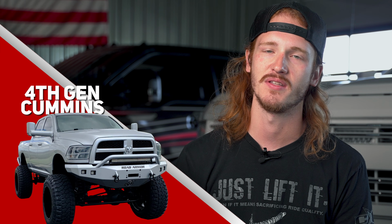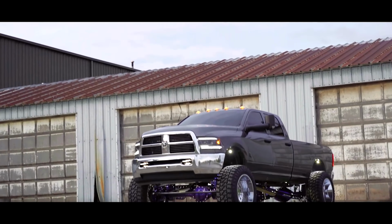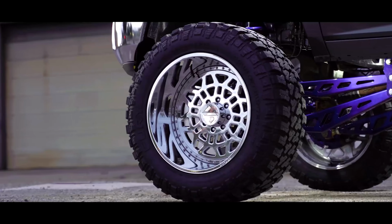truck on our list. No, it's not your rusted flatbed second gen that you're asking $35,000 for because it's only got 285,000 miles. We're talking about the 4th gen Cummins. These can fit a lot of the same stuff as the Aluminum Duty, but with a Cummins engine, and most times at a cheaper price tag.